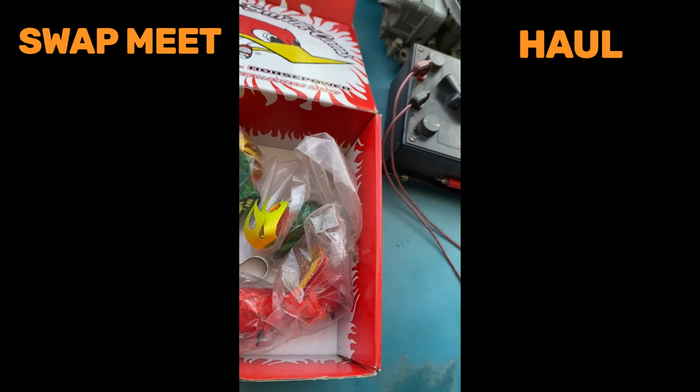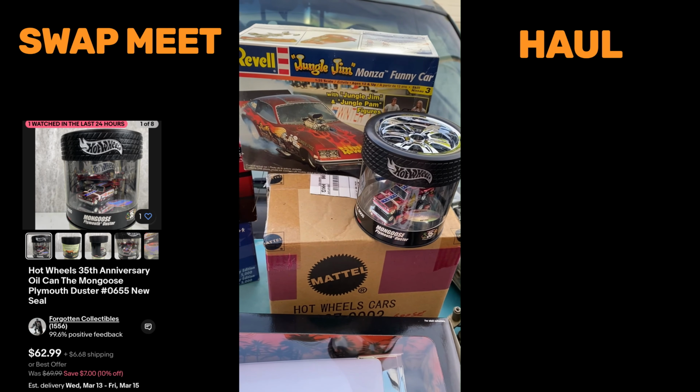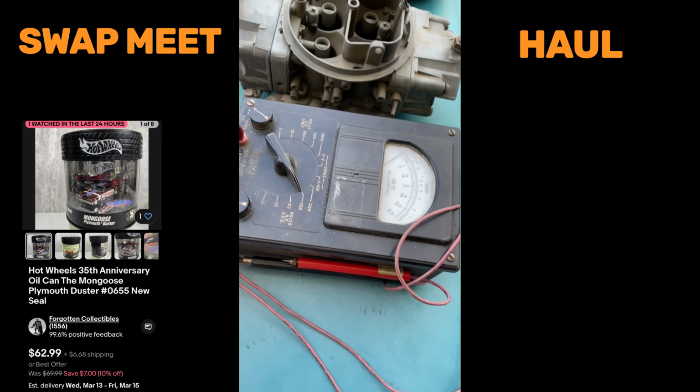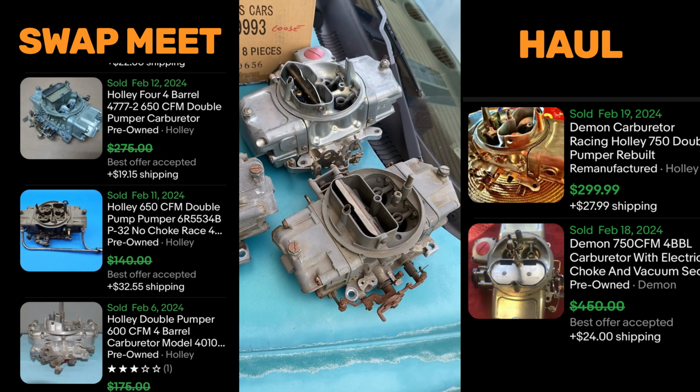Rat Fink antenna balls. Dude, so sweet. I think I'm going to keep those. Hot Wheels bus. And then Hot Wheels Mongoose. That little car right there is 1/64. There's 8 of those in that box. Each one will go for like $100, man. This multimeter, you know, whatever. These carburetors, I gave $77 a piece for. They're going to sell from $150 to $250 each. All right, man. Yeah, those are some good hauls. Ooh, those carburetors. We're going to make some money on those, boy.